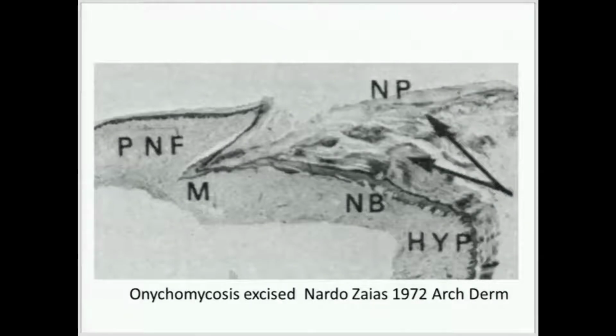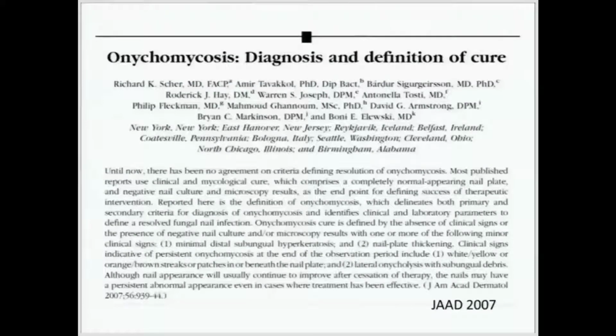So most of the infection, and in fact, if we look at the nail bed, here's the normal epidermis. The nail bed is hyperplastic, and this dark line above it is part of the disease. So it's an accumulation. The infection is centered in the nail bed, and so the treatment has to not only take care of this mass of fungus on top, but also the infection in the nail bed epithelium. This is a great paper.